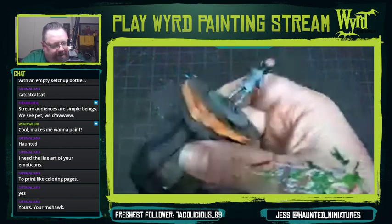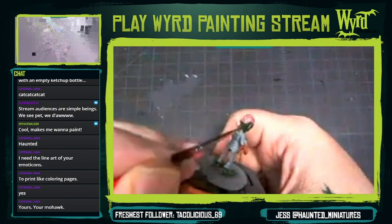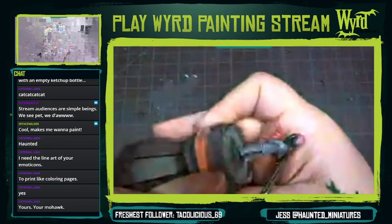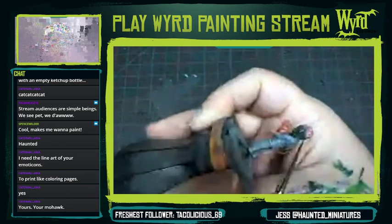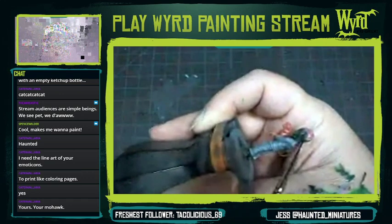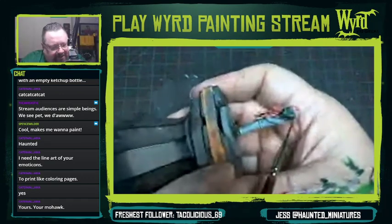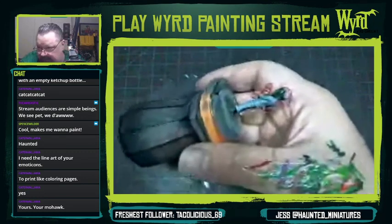Getting some of that lighter green cut back in near the brain here. This should help ease glazing it in a little bit. He doesn't need all that darkness back here anyways. The skin should be relatively light up here.